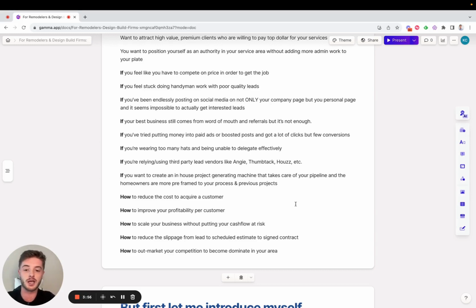And if you want to create a real in-house project generating machine that takes care of your pipeline, where homeowners are more pre-framed to your process, and really it won't stop generating results. It'll continue generating results for however long you plan to be in business.